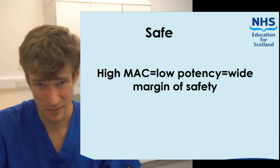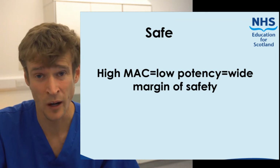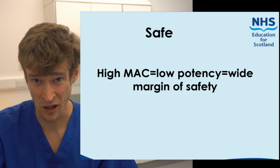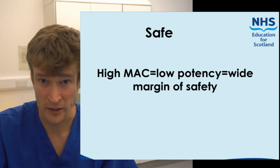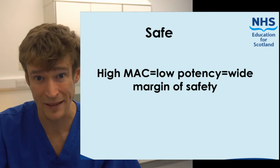Those of you thinking it's impossible for any gas to have a concentration of 104%, you're right. The MAC for nitrous oxide is calculated with a degree of high pressure conditions and also a degree of extrapolation too.